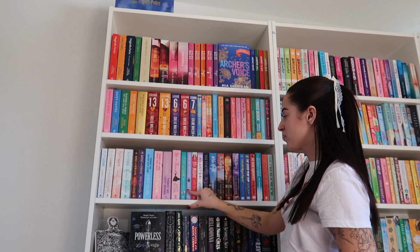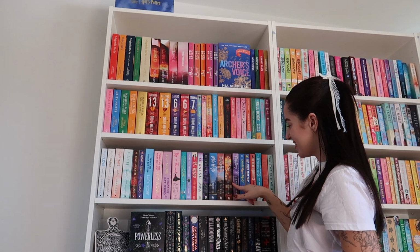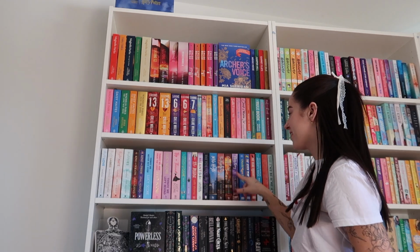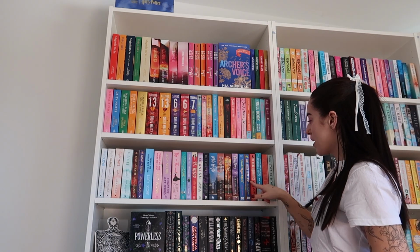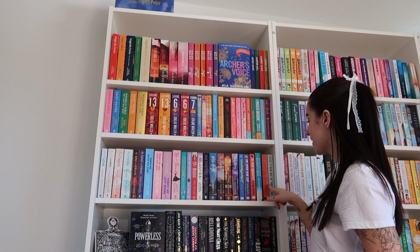Then I have a few books from Sally Thorne, a couple of books from Lauren Jackson, and then the Windy City series by Liz Tomford. Recently read Mile High and I actually enjoyed it a lot more than I expected. So I'm very excited to continue this series, and I did just buy the new book that just came out recently, which is Play Along. Then I have my Ashley Poston books, my paperback copy of Archer's Voice, and some Kathleen Glasgow books.